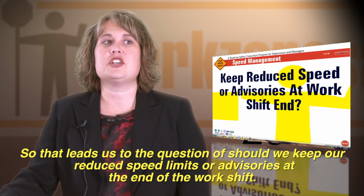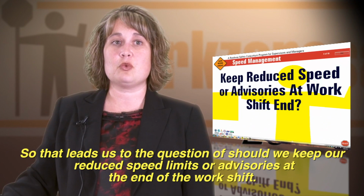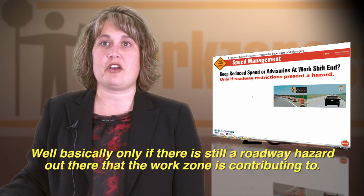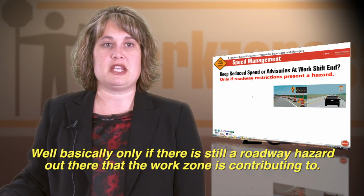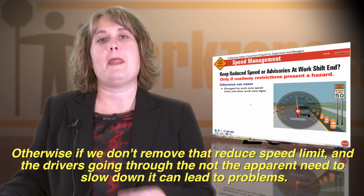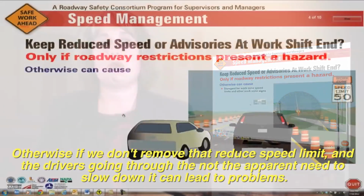So that leads us to the question of, should we keep up our reduced speed limits or advisories at the end of the work shift? Well, basically only if there's still a roadway hazard out there that the work zone is contributing to. Otherwise, if we don't remove that reduced speed limit and the drivers going through do not see an apparent need to slow down, it can lead to problems.